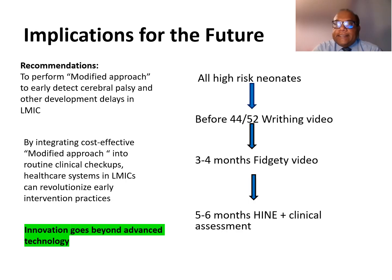These findings carry significant global implications. By integrating cost-effective tools like general movement assessments and Hammersmith neurological examination into routine clinical checkups, healthcare systems in low and middle income countries can revolutionize early intervention practices. This study highlights that innovation goes beyond advanced technology. This approach demonstrates how simple, practical solutions can create transformative change in resource-limited settings, ensuring early detection and intervention are accessible for all.